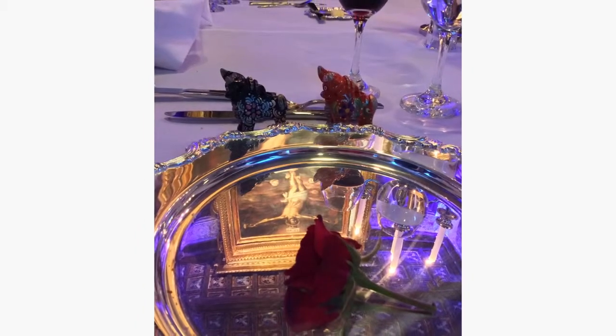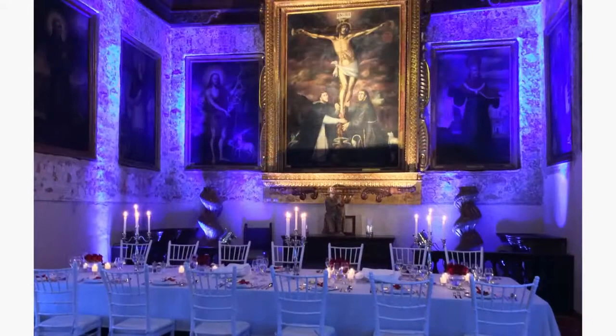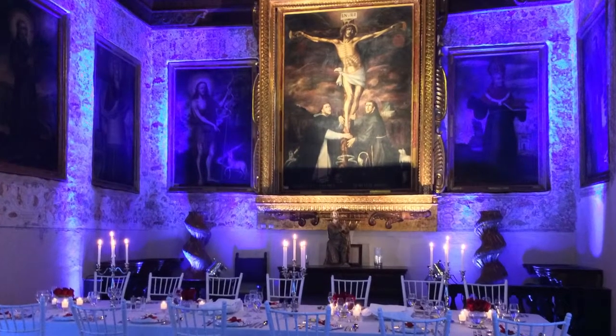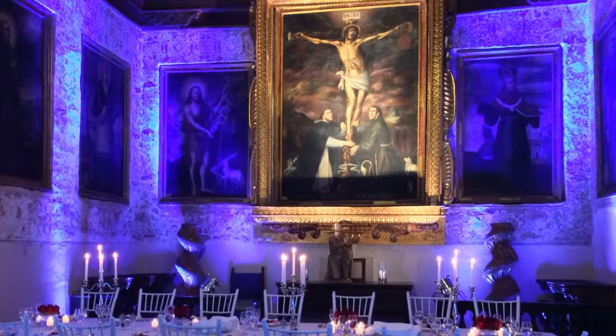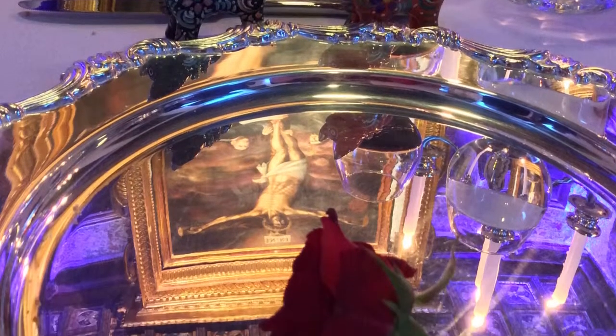Now I have another photo that I'd like to show you that we interpreted in Art in Bloom. This was taken at our alumni farewell dinner in San Francisco Monastery in Cusco. I happened to notice when I looked down at my plate, there's this beautiful reflection of the crucifix that was hanging on the wall over the dinner table.